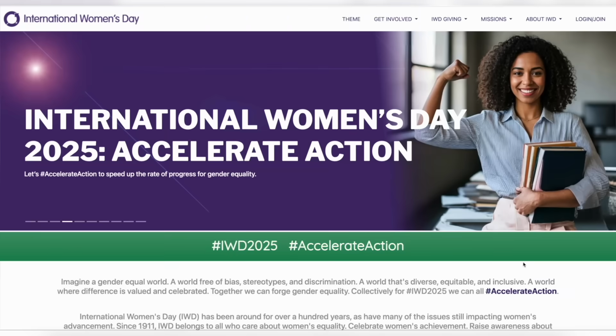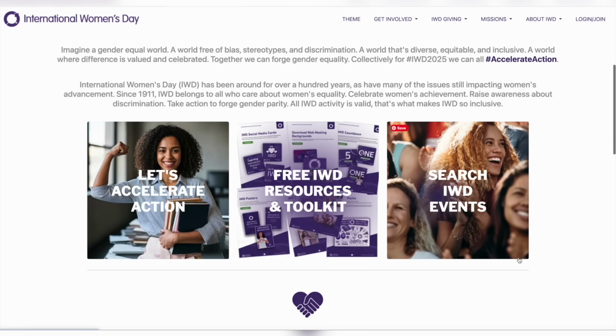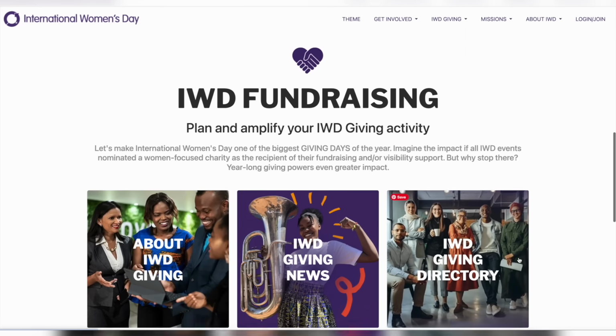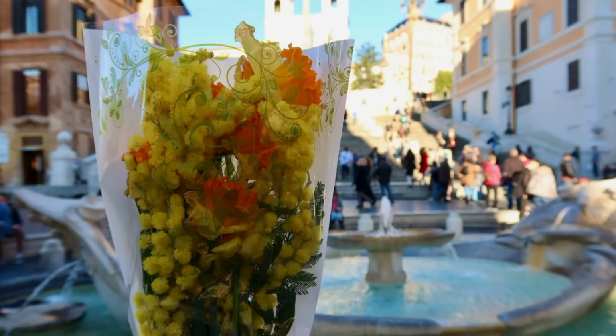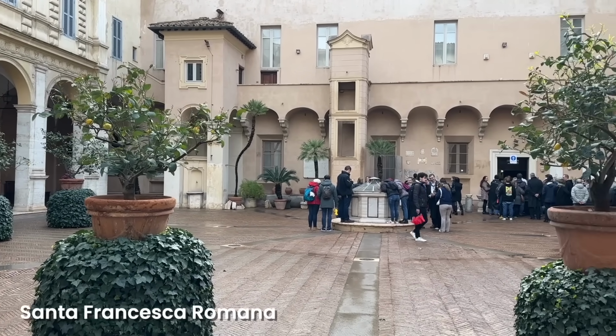An important date celebrated not just in Italy but in many parts of the world is International Women's Day, March 8th. It's not a bank holiday and nothing is closed, but it is a widely recognized date. You will see mimosa flowers everywhere, and it's something you can give to the woman in your life if you like. March 9th is the feast day for Santa Francesca Romana.